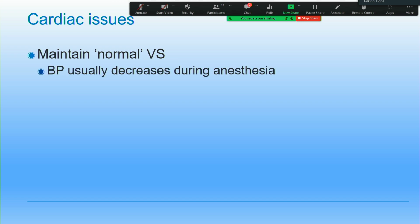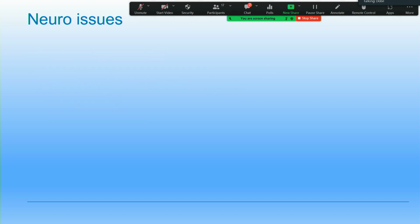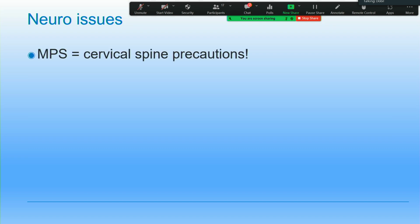So maintain vital signs normal. Normally, and this is especially in pediatrics, the blood pressure is allowed to drop because your perfusion is good and the vessels dilate, and the anesthesiologist doesn't worry about it. With MPS, you can't do that. You have to keep the blood pressure in the normal range. So he'll have dopamine or another drug that causes the vessels to maintain pressure.